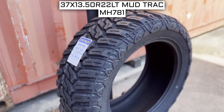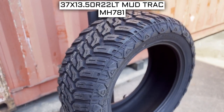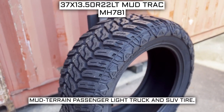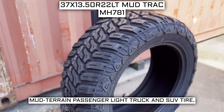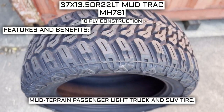Today we are looking at 37 by 13.5R22 Maxtrek Mud Trac tires. This is a Maxtrek brand tire. It is from the MT series that they offer. This tire has a performance designation of mud terrain passenger light truck and SUV tire. This tire has a 10-ply construction. I will go over what that means in just a moment.